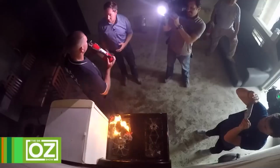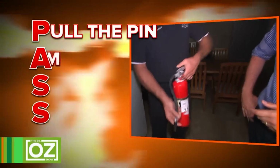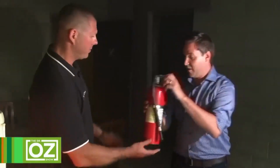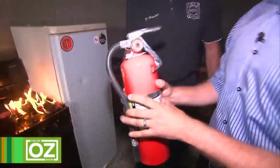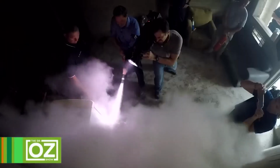In order to use it, it's a very simple acronym, PASS. PASS is pull the pin, aim, squeeze the handle, and sweep side to side. All right, let me try this actually. Okay, so pull the pin, aim, squeeze the trigger, and go side to side. Exactly. And the fire is out, that easy. That easy.